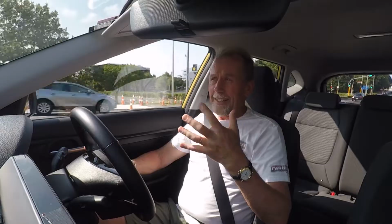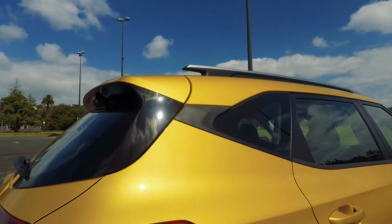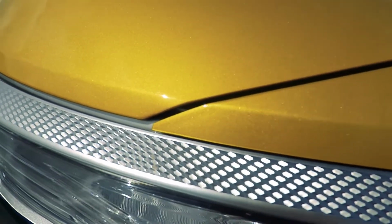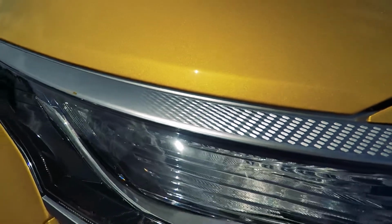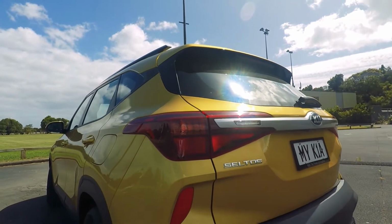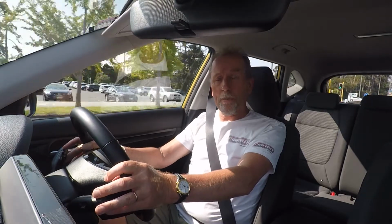But having said that, even this base one is a pretty good looking vehicle. I quite like the little touches like the overhang on the trailing edge of the roof rails, and that kind of stippled effect on the bezel around the grille and headlights, and how it just peters out gradually into being completely smooth. Little things like that have taken a little bit of effort to get working and looking nice, where really they didn't have to do it, but they've gone out of their way to try and make the Seltos modern and fresh and confident, and I think they've done a good job.